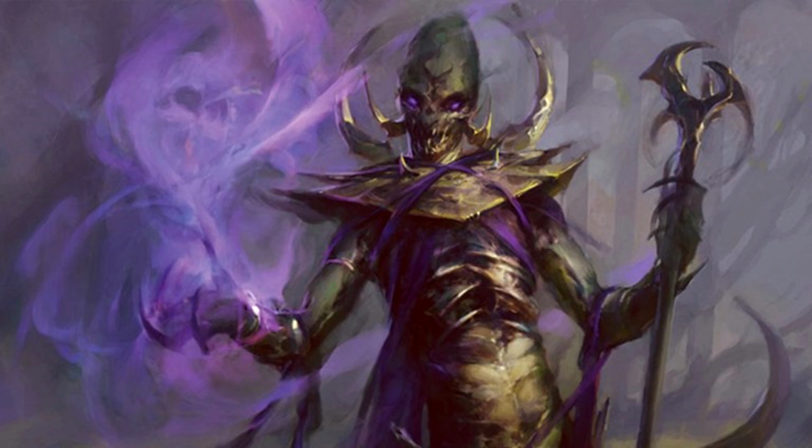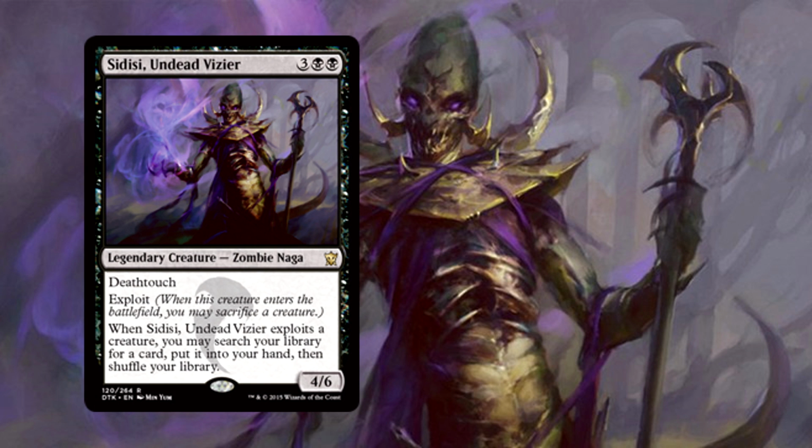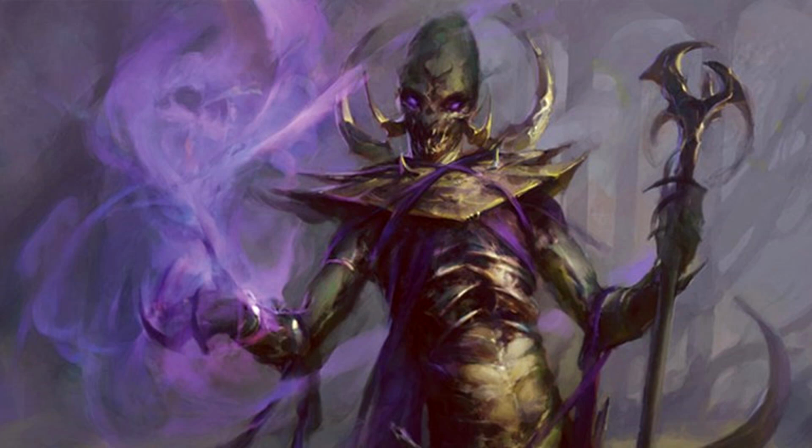Dragons of Tarkir had a respectable effect on Modern, but there's no denying its huge impact on Commander. We'll begin with one of the most popular Commander cards in the entire format right now, Sidisi, Undead Vizier. Let me be clear. In a few years, this card is not going to be under $3. It isn't. This is one of the most popular black cards in the entire format. She's a popular commander herself, and right now she's affordable.